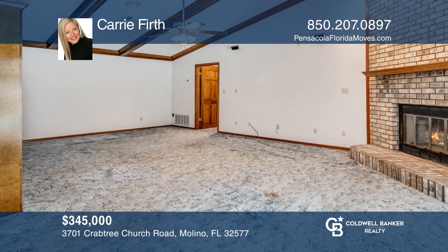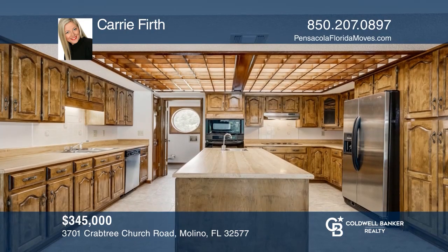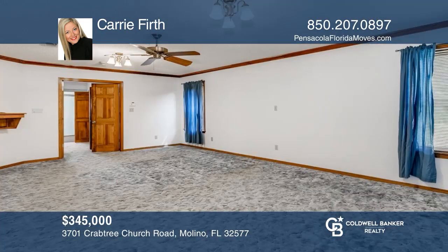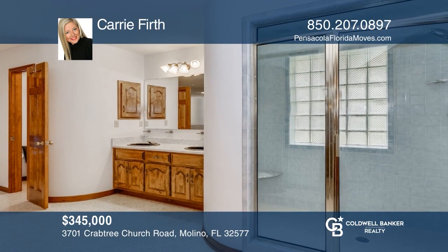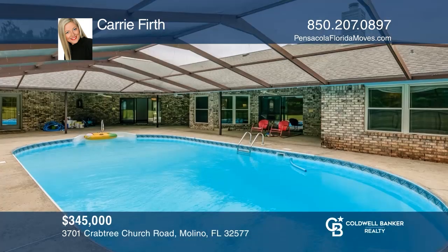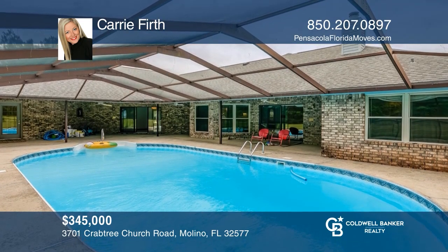This 4-bedroom property is tucked away on 2 acres. The family room has vaulted ceilings, wood beams, and a wood-burning fireplace. The kitchen is perfect for entertaining with wood cabinets, an island, and 2 sinks. The huge master bedroom features walk-in closets, a separate tub, and steam shower. Enjoy your Florida room that opens to the large screened-in pool. Carrie Firth has all the details.